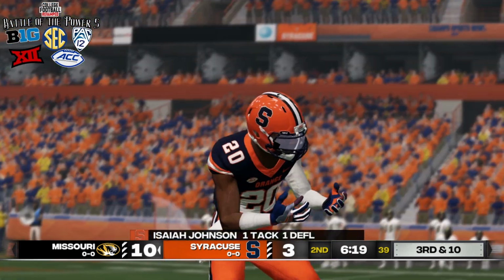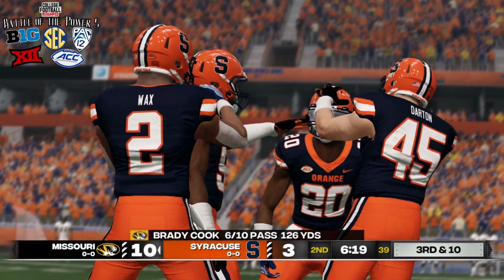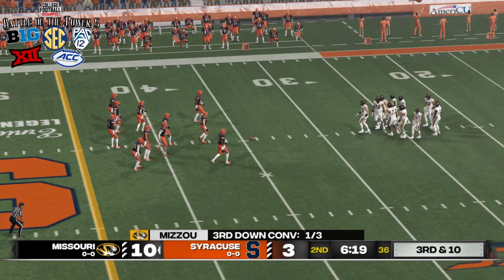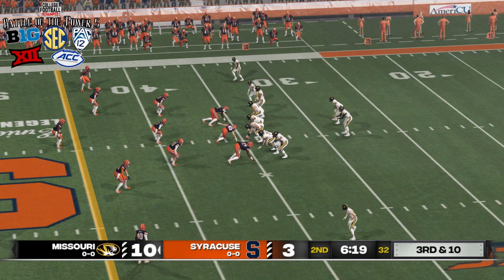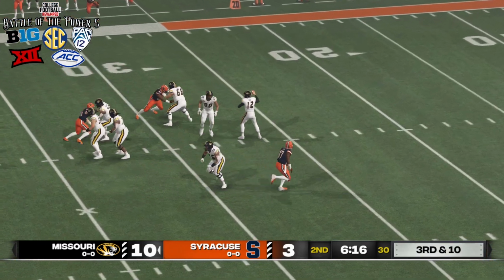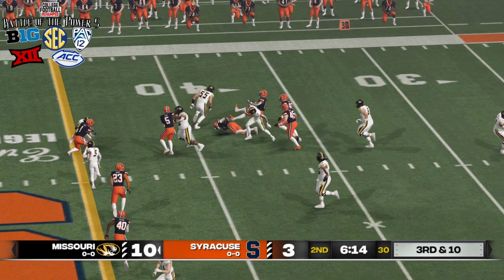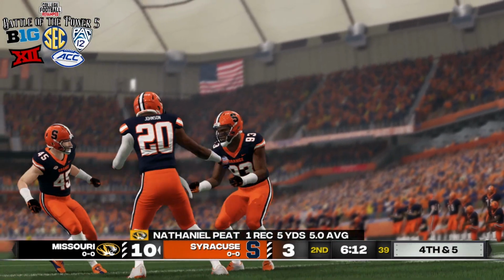Rose, intercept. No, he dropped it. I'm not sure the quarterback saw him when he was getting ready to pass because he stuck his paw right in the passing lane. From their own 34-yard line. Third down. Fires out quickly to the tailback, and he hits him hard at the 39-yard line.